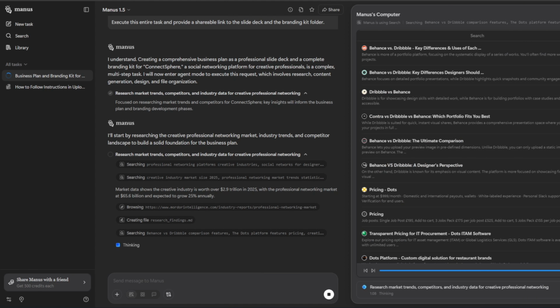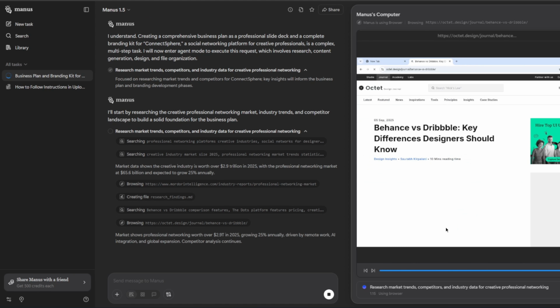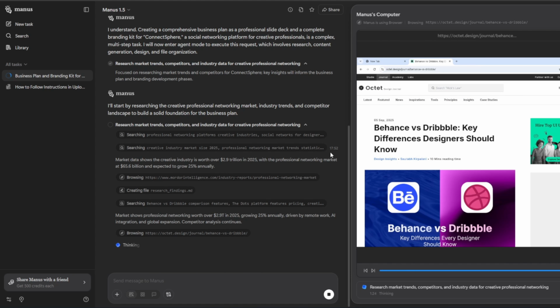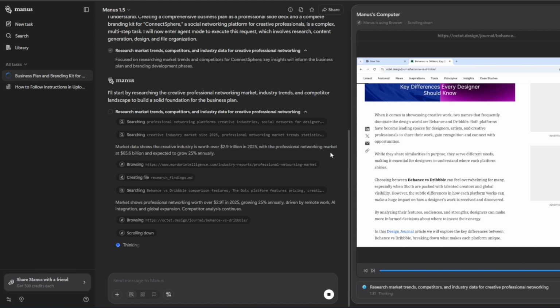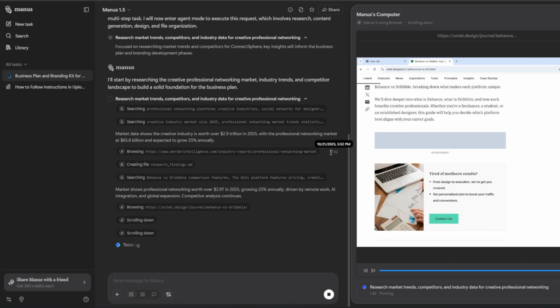Look at this. It's synthesizing all that research into a structured markdown file called research_findings.md. It then moves on to competitor analysis, searching for comparisons between platforms like Behance and Dribbble to understand their features and pricing. This is a fully autonomous research and analysis phase, building a solid foundation of data before it writes a single word of the final plan. This is a digital assembly line for knowledge work.